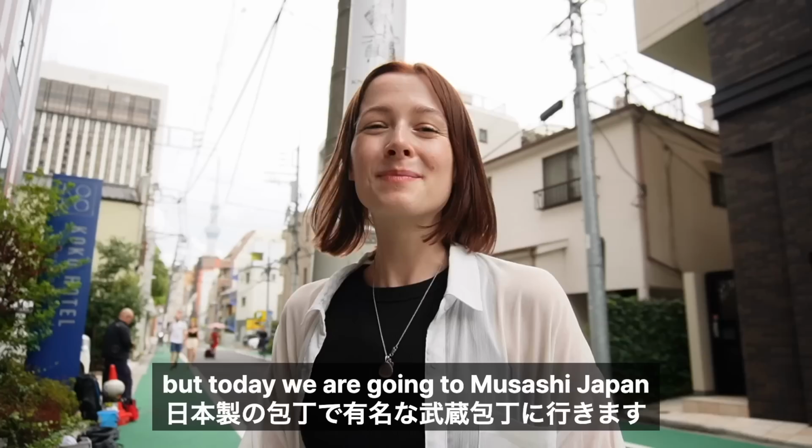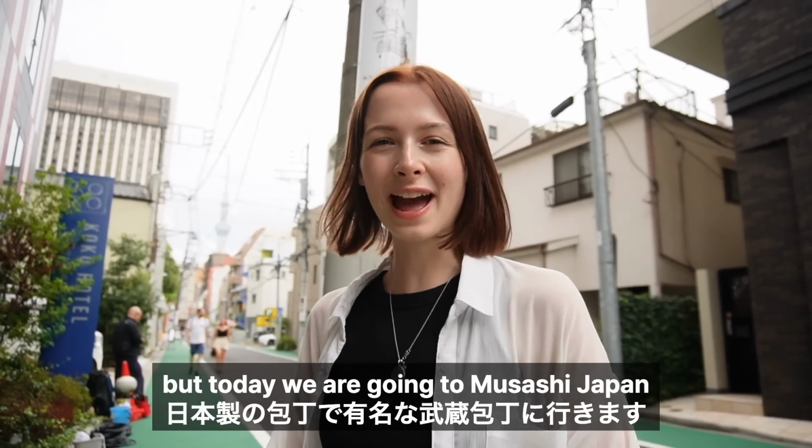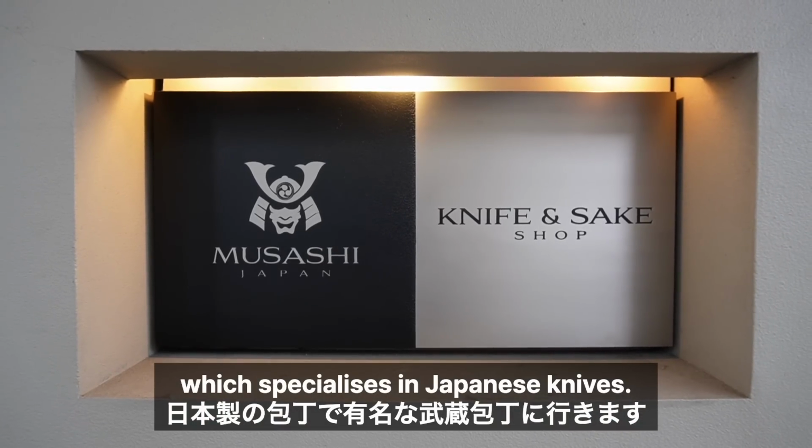Today we are in Kappabashi, which has over 160 different stores, mostly specializing in cooking and cooking supplies. But today we are going to Masashi Japan, which specializes in Japanese knives.